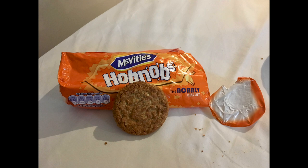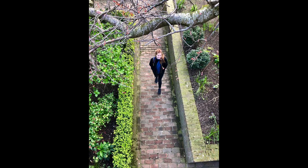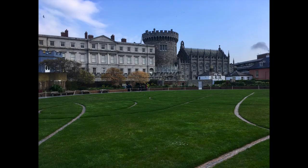While my daughters and wife were at St. Patrick's Cathedral, my son and I decided to get some cookies and go play at St. Stephen's Green. We kicked the soccer ball around. My son did not have the same appreciation for those cookies as I did, so I graciously ate the rest of them. This is right near Dublin Castle in downtown Dublin.